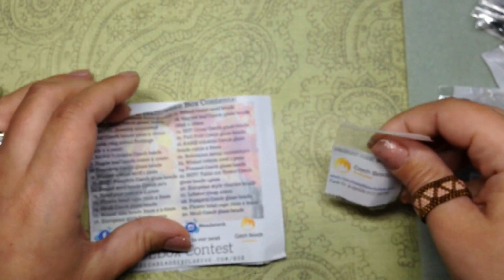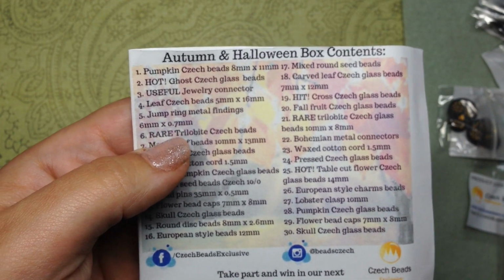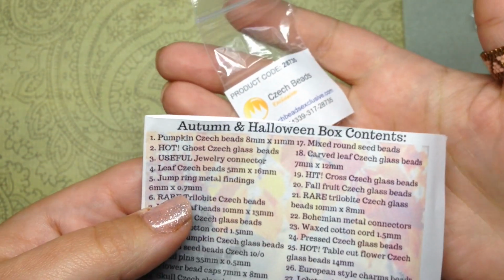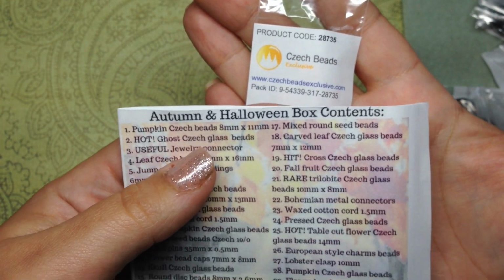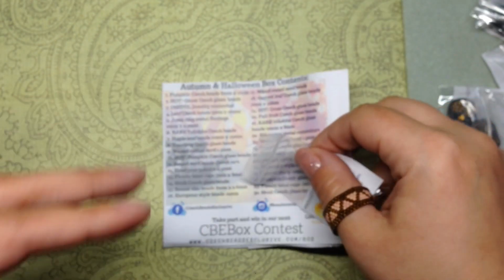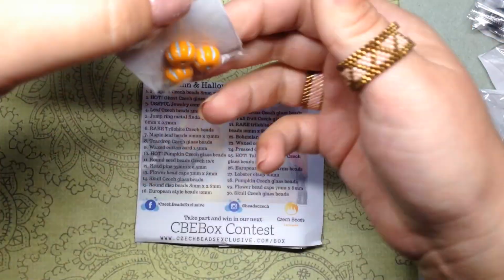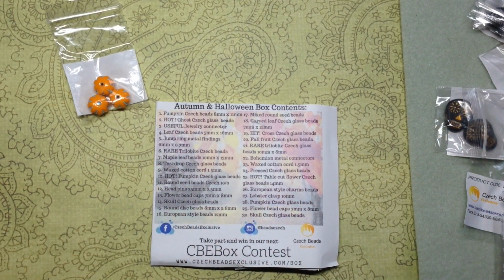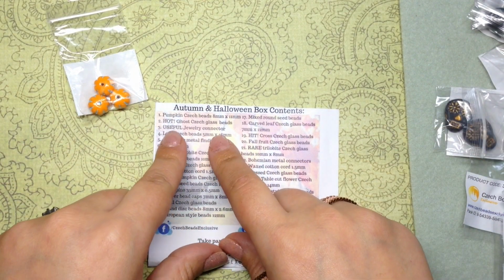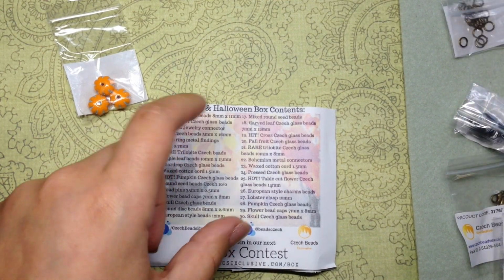It would be nice, I think I said this in my last video, but it would be nice if things like the bags were labeled 1, 2, 3, etc., just to line up with the list. But that's a little nitpicky thing. That's just me. Alright, so these have to be the pumpkin beads. They are adorable. Really cute. We also have, let's see, ghost Czech beads.